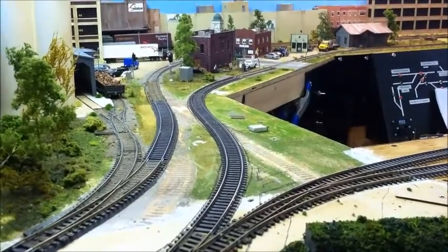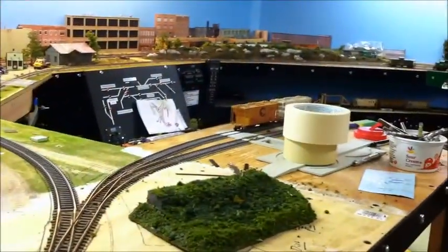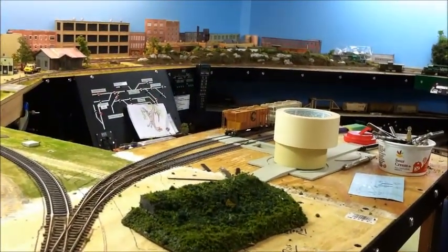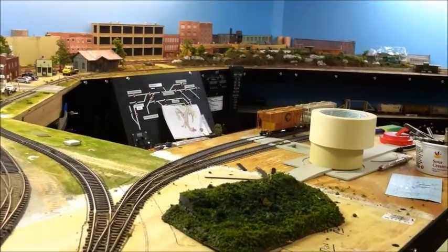I'm a switching kind of guy, not a train running guy. I like seeing trains run, but I don't have a whole lot of space for them. So, it gave me more. I only had one spur to the sand unloader, and now I've got two, so I can get about 6 to 8 cars over there, which are nice.